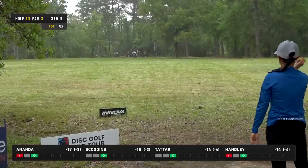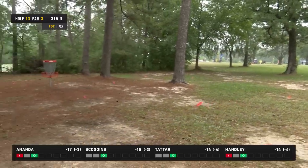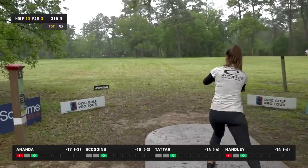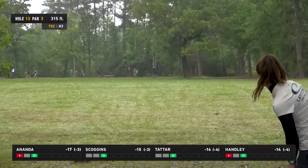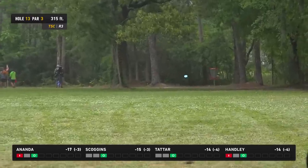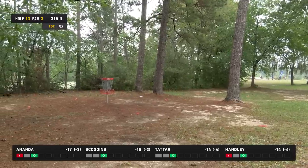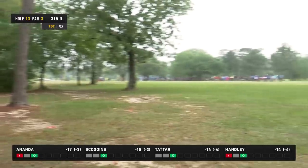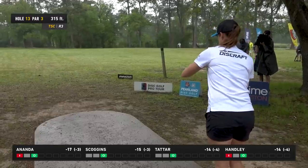Owen going the flex route. Really great width. Would you say this is like the upper end of her distance? 315-ish? Yeah, 315. I've seen her get out to 330, 340 if she needs to. And Kristen flashing the chains a little bit. It feels a little further than 315.